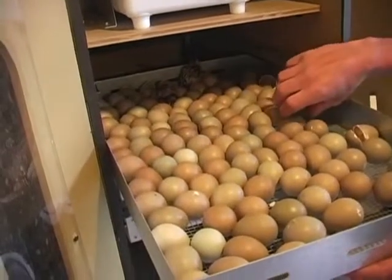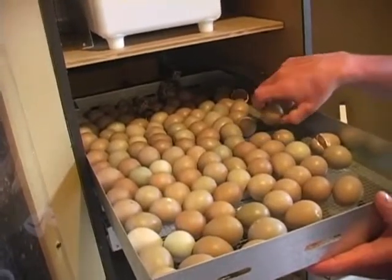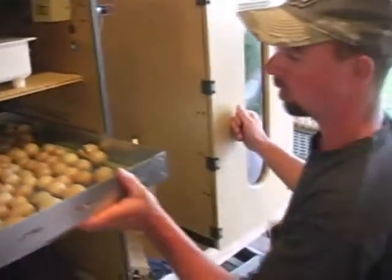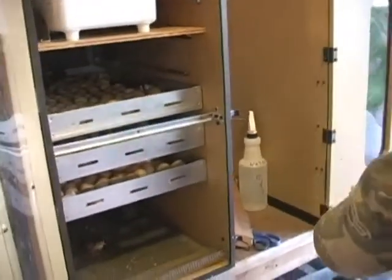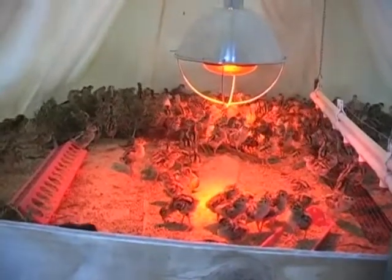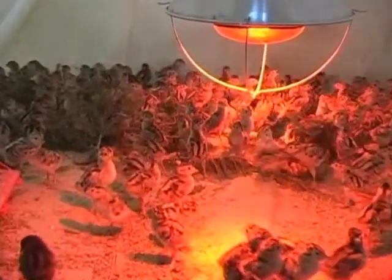See, Dad wrote the date on the egg. That's 5/3, when we wash them and put them in the incubator. Yeah, they'll fall to the bottom. It doesn't hurt them any. And then once they're completely dried off, it's a cute stage. They've got their soft feathers yet.